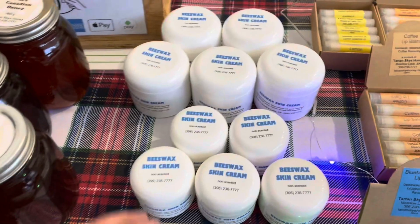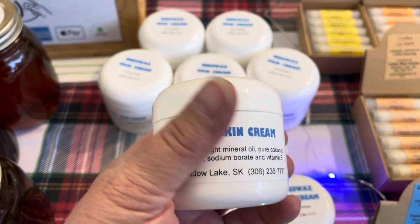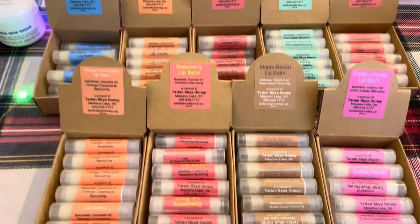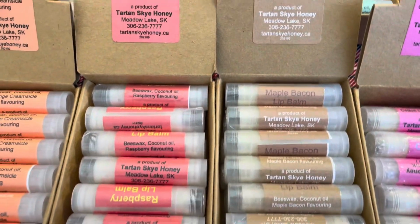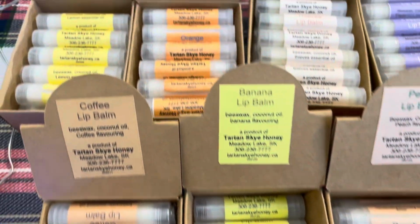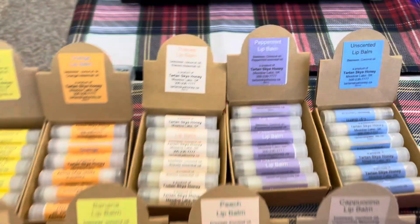We've got our beeswax hand cream. This is one of the products that we make using beeswax from our honey extractions. And this stuff is unscented and it's great for all sorts of things. We've got a wide variety of flavored lip balms, also made with the beeswax. Most of them are flavorings, and the ones at the back here are made using essential oils, and then we do have an unscented one.